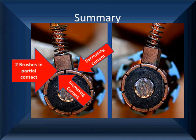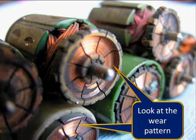The one on the left, the brush is in contact with two different segments of the rotor, the commutator. We have decreasing current on one and increasing current on the other. If we're going clockwise, we're decreasing current on the one to the right, and we're increasing current on the left. You can see how they make contact here. Now, they come in and make contact from the ends, and we'll show you what that looks like too, just so you understand how beautiful these things can look when you find them.